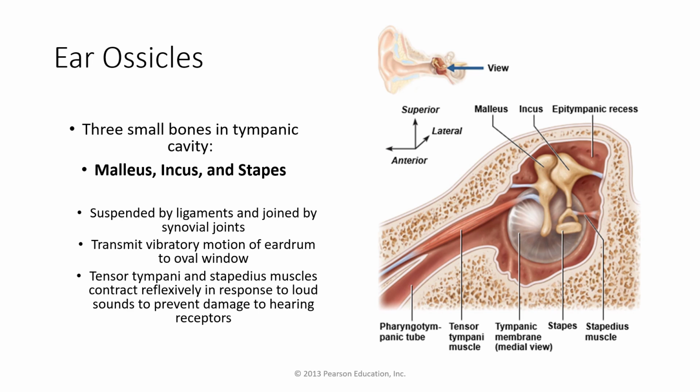Tensor tympani, look at that little muscle there. I'll have my marker here, so this one right here. Looking up, that tiny little muscle is the tensor tympani, and then we have our stapedius muscle as well. You can see this teeny tiny one here. It's even smaller. Look at how small that one is. The stapedius muscle contracts reflexively in response to loud sounds to try and prevent damage to the hearing receptors.